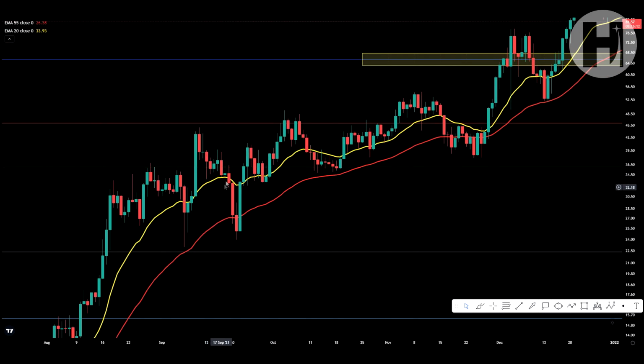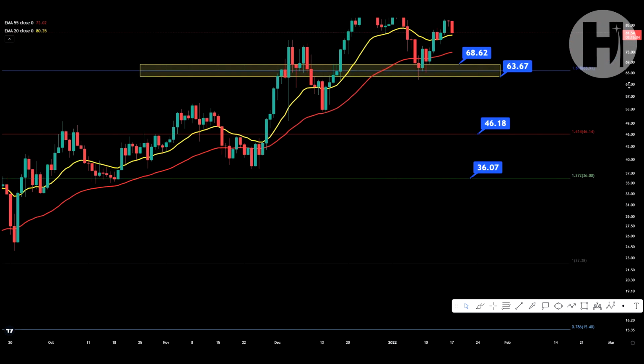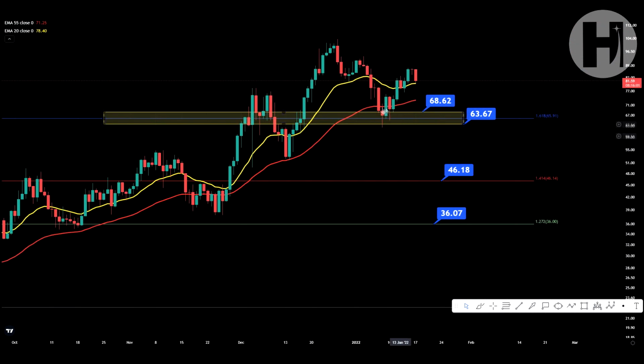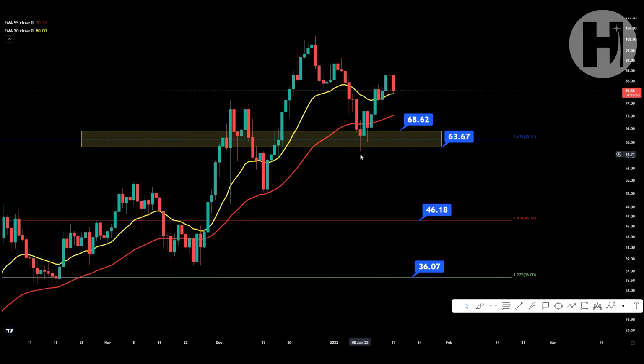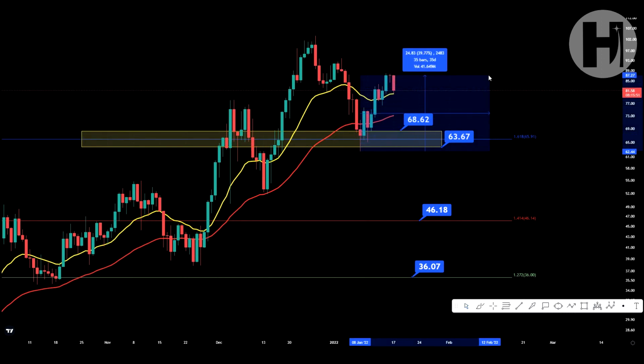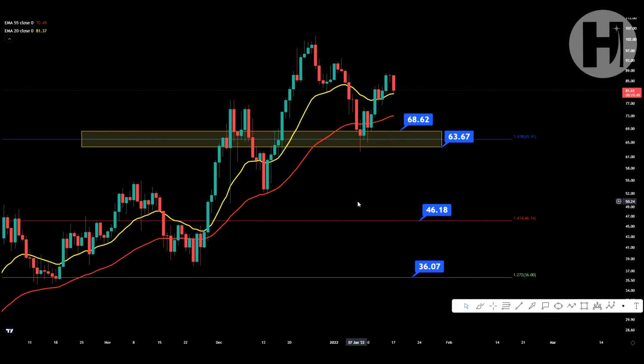So this was the September pullback basically. It was a 2-day, 3-day pullback for Luna, and you got back to your previous levels, which is crazy to think about. But yeah, I gave you this buy zone. As you can see, we just wicked below this 63.6 price tag, and this was a great buying opportunity for everyone. As you can see, we're up already 40% almost.